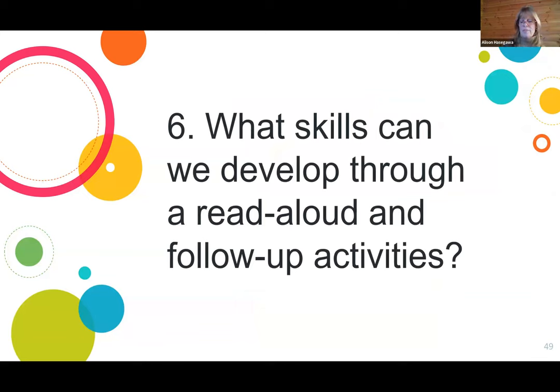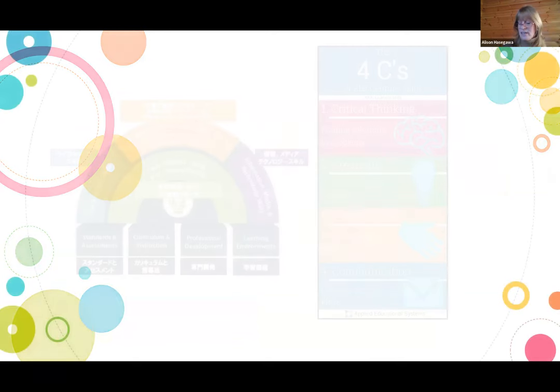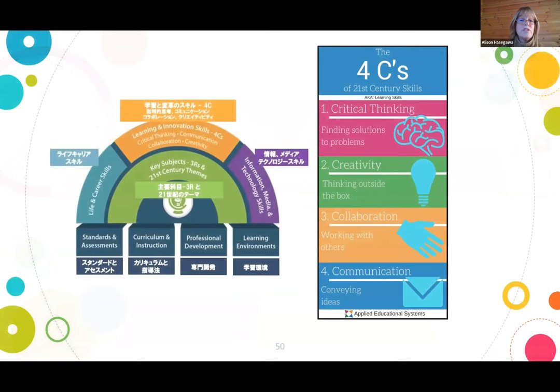So, moving on to the next section, thinking about what skills can we develop through read aloud activities. Through the demonstration we've just had, I think you can clearly see how we can develop students' critical thinking. There's a problem. What are the possible solutions? Part of this thinking process also involves creative thinking. We think creatively to think of lots of different options first. Then we choose one answer at the end to solve the problem. So creative thinking and critical thinking really work together.